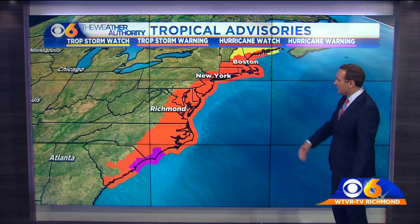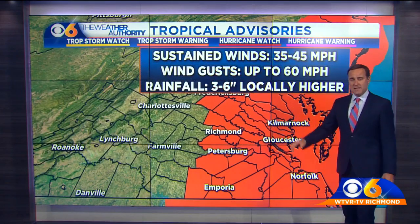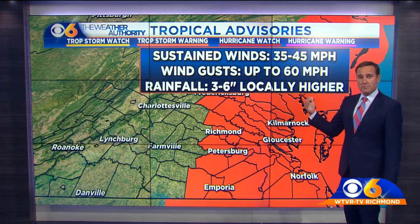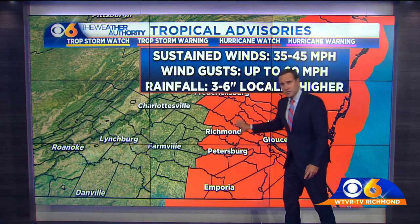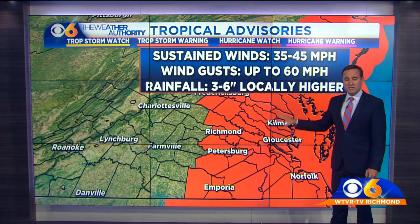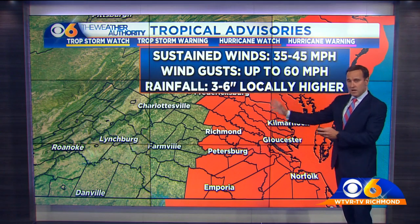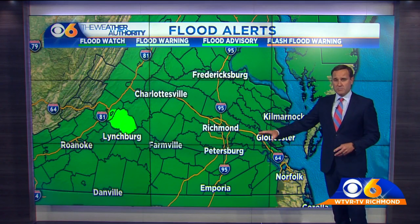You can see all of the areas under tropical storm warnings. We are included in that and expect sustained winds of 35 to 45 miles per hour with gusts up to 60. And then the rainfall, there's going to be a swath of rain coming right through the Richmond area. It's going to be 3 to 6 inches with some higher totals locally. And the strongest winds will be displaced a little bit to the east of the Richmond area. It's going to be one of those things that some will get more wind and others will get more rainfall, but it is definitely going to be a heavy rain event for the Richmond area.